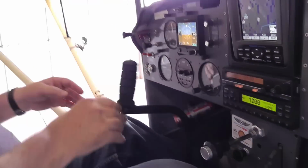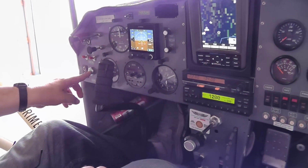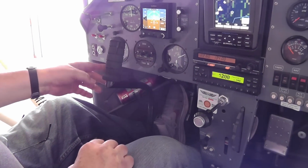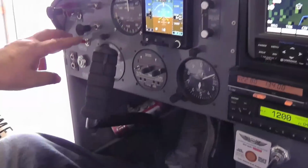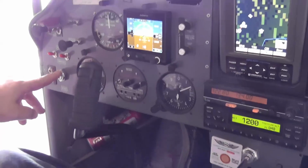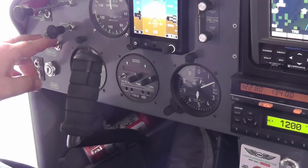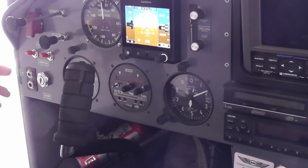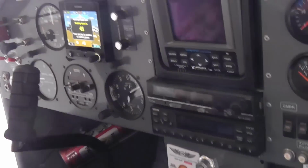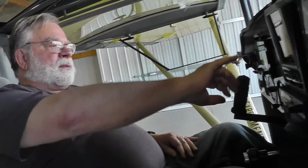On this particular unit, on a lot of units, turning the key to off shorts the magnetos and they turn the engine off. On this one, all this switch does is hit the starter motor, and you have to have the magnetos on already. And then this up here, this big switch, is the main power for the thing.